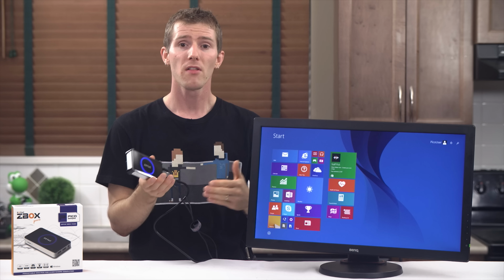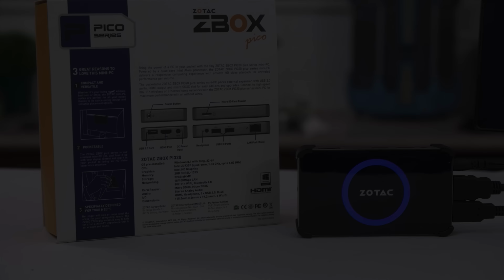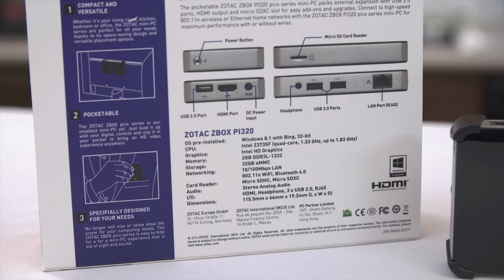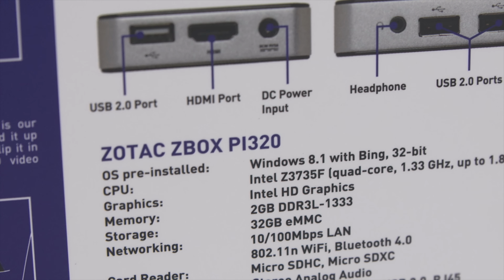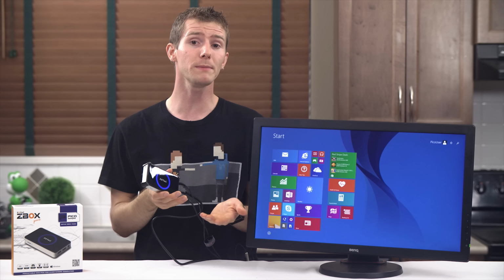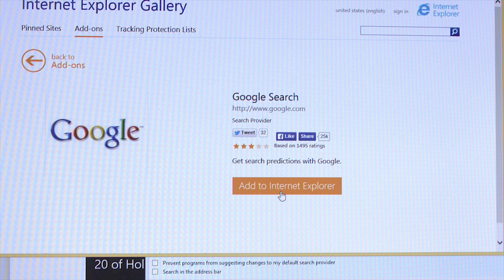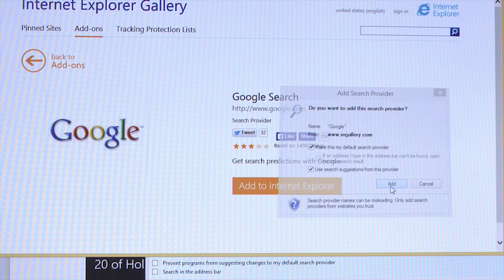On the other hand, that more powerful PC might be significantly more expensive than the Zotac ZBOX Pico, because this is by far the least costly computer I've ever touched that comes preloaded with a fully licensed copy of Windows 8.1. Don't let the "with Bing" bit scare you away either. All it means is that Bing is the default search engine, something you can easily change on your own in 2 seconds. Other than that, it's the real deal, full Windows 8.1 experience.